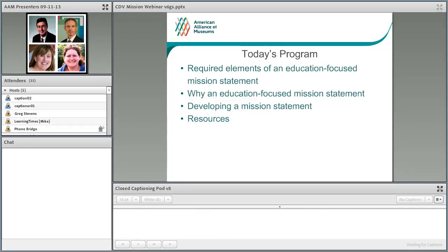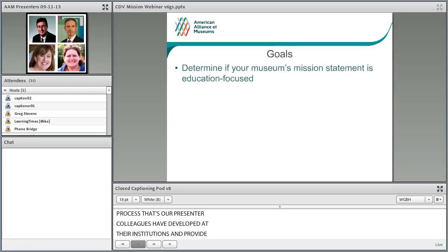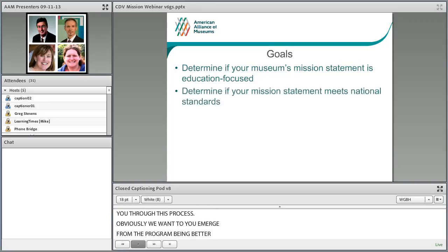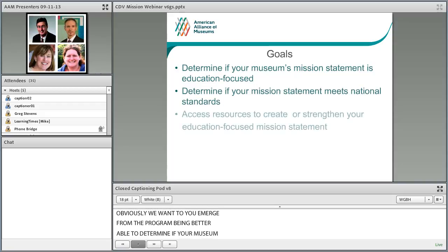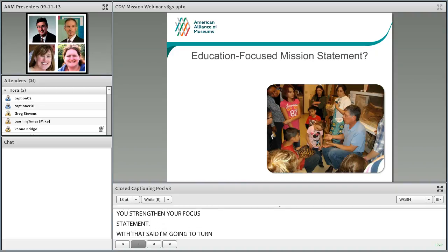Today's program, of course, will focus on the required elements of an education-focused mission statement and why your institution should have an education-focused mission statement. We're going to review some of the various processes that our presenter colleagues have used to develop a mission statement at their institutions, and then provide you with some key resources to help you do this process. Obviously, we want you to emerge from this program being better able to determine if your museum's mission statement is indeed education-focused, determine if your mission statement meets national standards, and access those resources to help you create or strengthen your education-focused mission statement. So with that said, I'm going to turn the stage and the microphone back over to Donna Torsky, who's going to talk about the essential elements of an education-focused mission statement.